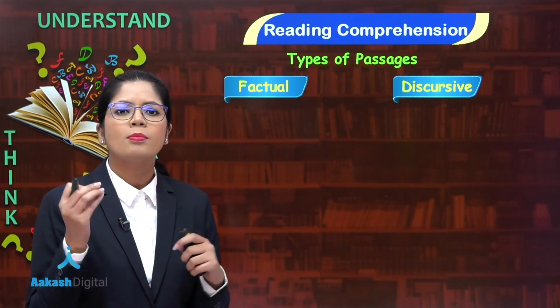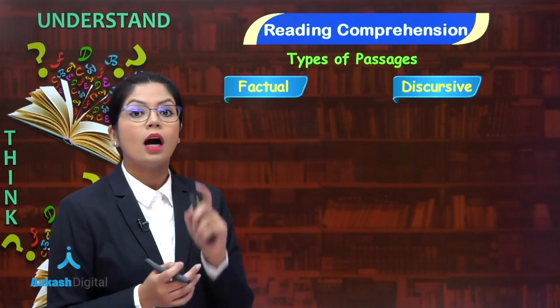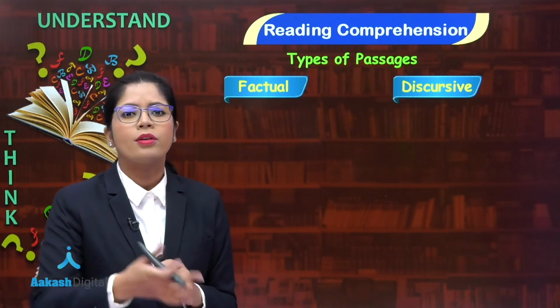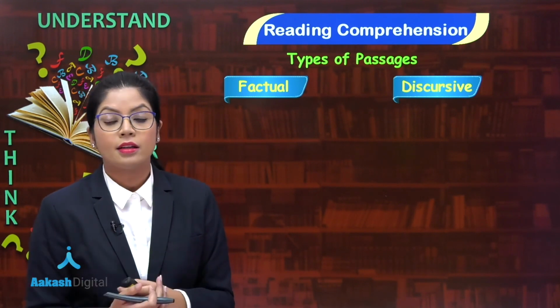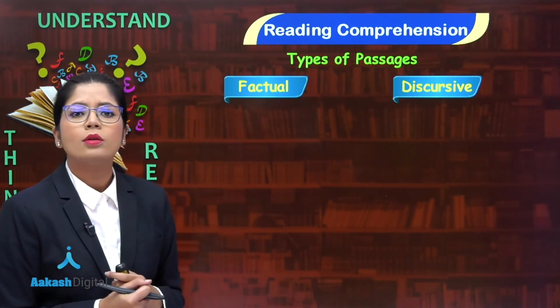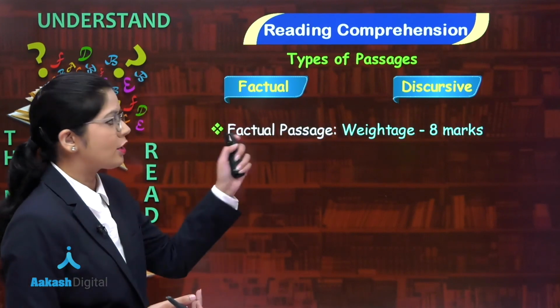Factual passages are mostly explanatory in nature. Discursive, on the other hand, will be argument based. You may find them on a regular basis in most of the editorial articles in newspapers. But if somebody looks at the fundamental features of these passages, let's begin with the factual passage first.